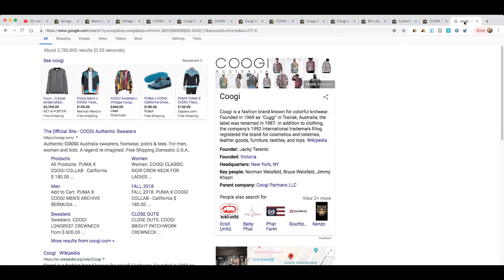In addition to clothing, the company's 1992 international trademark filing registered the brand for cosmetics and toiletries, leather goods, furniture, textiles, and toys. That's coming straight from Wikipedia. The founder is Jackie Toronto, headquarters in New York. So this is an Australian brand, very well known for its colors. People like Biggie, one of the number one hip hop artists of all time, were known to wear the Coogee sweaters, amongst a lot of other people as well.